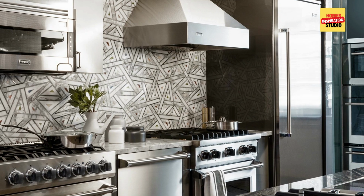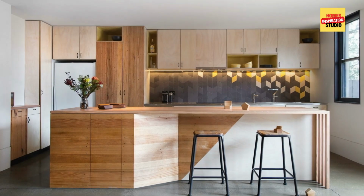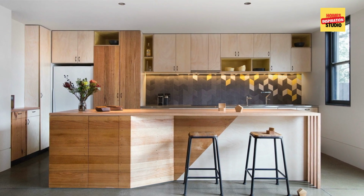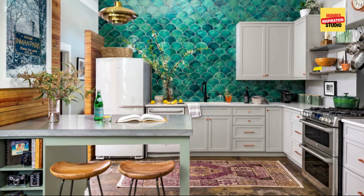2. Statement backsplashes. The backsplash is your canvas to showcase your personality. Think beyond traditional subway tile and explore unique options like handmade Moroccan zellige tiles, geometric patterns in bold colors, or even a statement piece of art behind your stove.